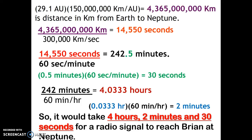So the light bouncing off Neptune, if we could see it with our naked eye, takes 4 hours just to get here. It takes over 4 hours for the sun's light to get from the sun to Neptune. It's pretty far away. And with that, we end the notes. Study for your test, and that's all, folks.